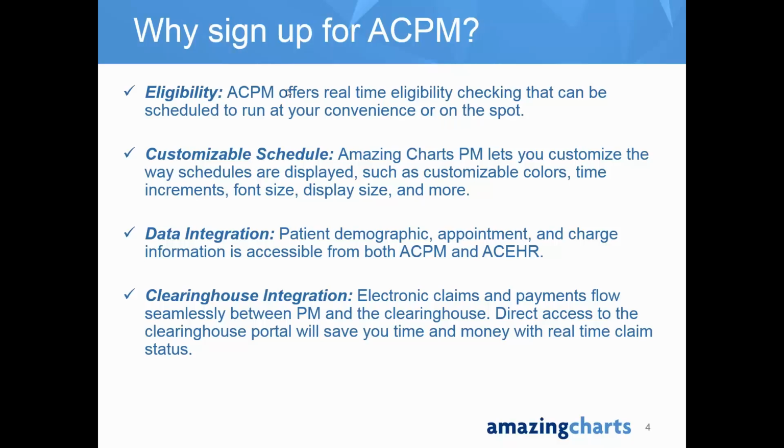For clearinghouse integration, electronic claims and payments flow seamlessly between PM and the clearinghouse. Direct access to the clearinghouse portal will save you time and money with real-time claim status.